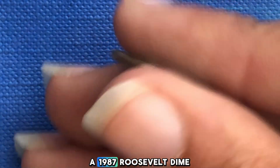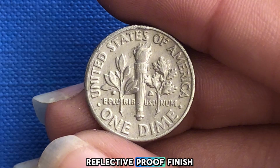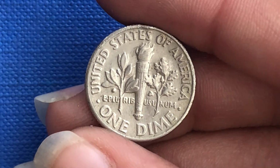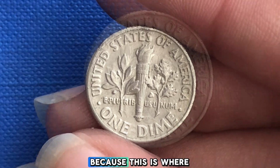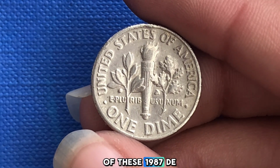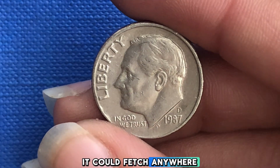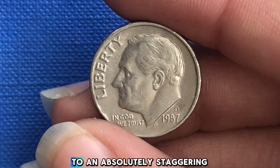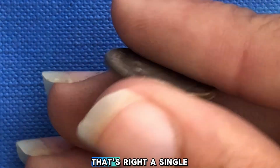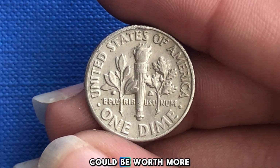If you come across a 1987 Roosevelt dime with a D Mint mark that also has that reflective proof finish, you could be looking at an extremely rare and valuable coin. Now let's talk numbers, because this is where things get really exciting. If you have one of these 1987 D Roosevelt dimes from a proof set in perfect condition, it could fetch anywhere from $3,300 to an absolutely staggering $59,000 at auction.